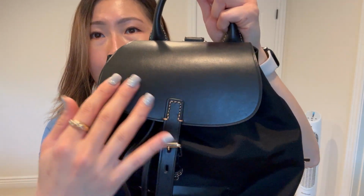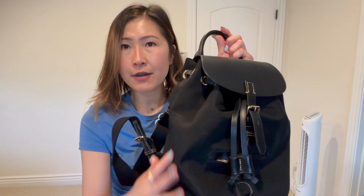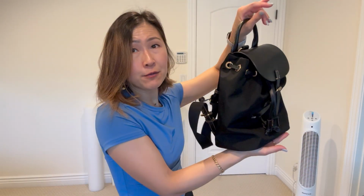So this has a very smooth leather trimming here, and then it's all nylon, but this nylon is substantially thicker than the Lululemon nylon. It's very, very durable, and the bottom has feet also with some metal, so you're safe to sit your bag on the table. This can sit by itself, no problem. It's not gonna fall forward. Of course, if you fill it up with a lot of stuff, who knows, right?